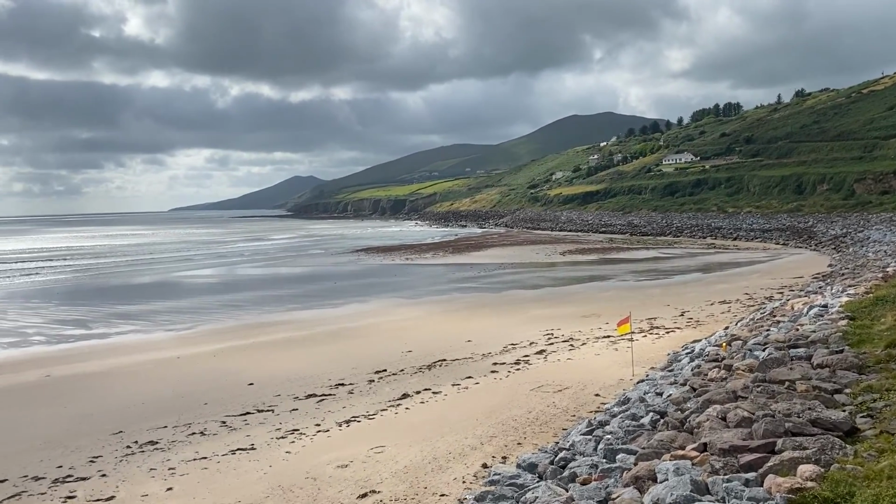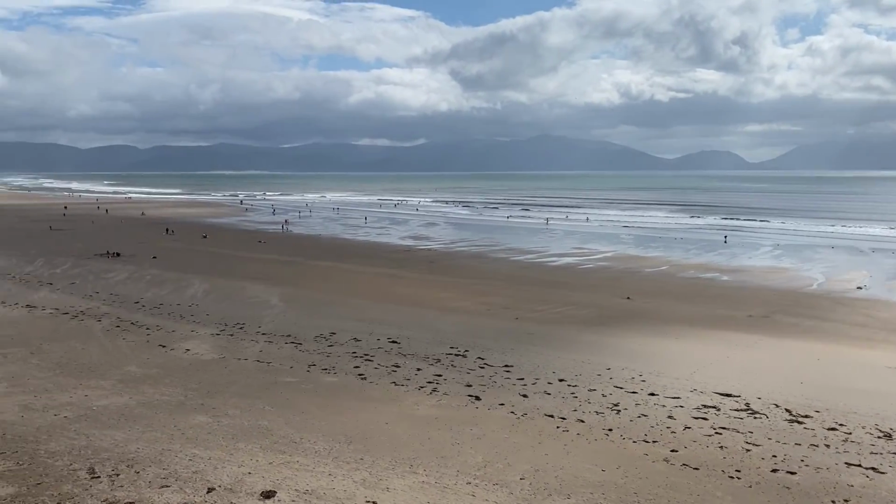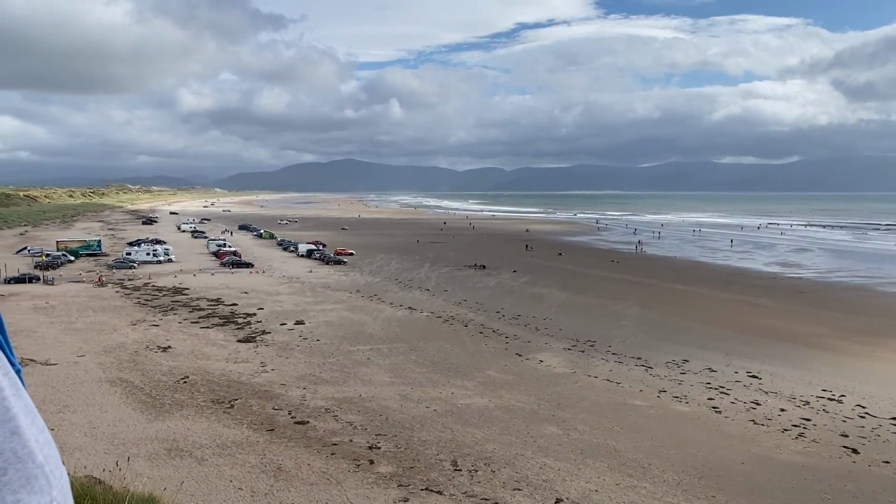I'm going to turn the camera around and I'm going to show you what Inch Beach is really like. So that is Inch Beach. Inch Beach is almost 5 kilometres long.